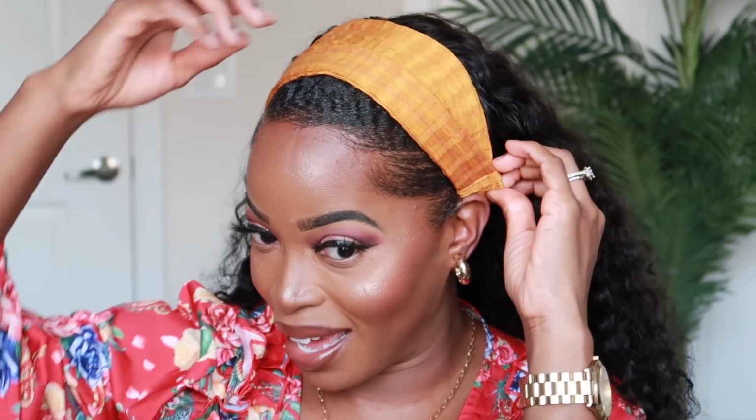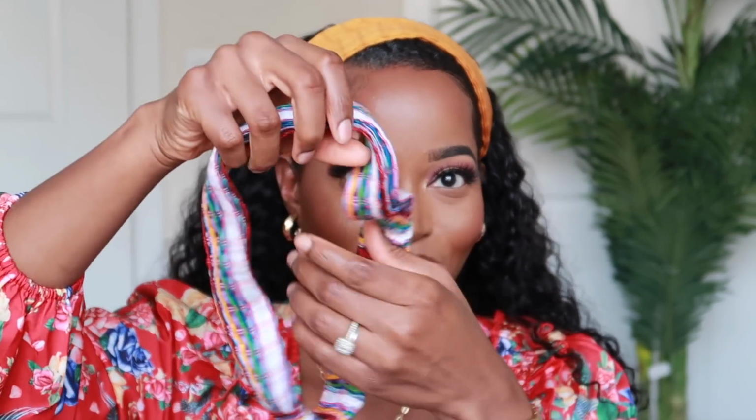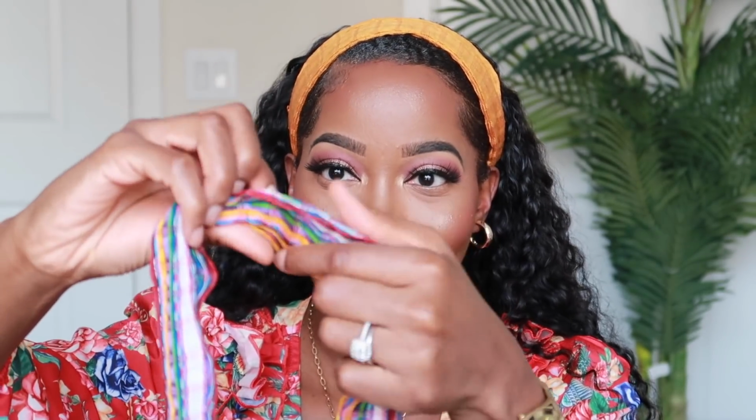See, how cute is that? Y'all, I love these head wraps so much. I've been seeing them a great deal on social media. I bought like 5 of them. So I got it in this mustard color. I got this really cool multicolored one.